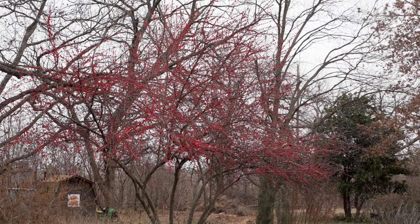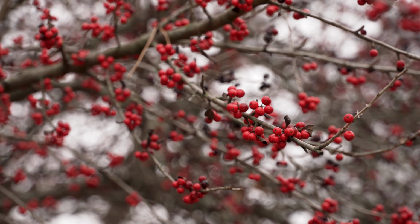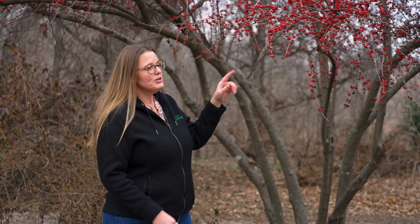So this is a female plant behind us here, and we know that because it has the berries. But in order for it to have those berries, we have to have a pollinator of a male plant nearby. Red Escort is a cultivar of a male plant that you can get. You can have multiple females in the area, but you at least need one male plant to get these berries.